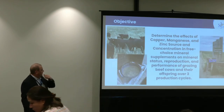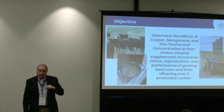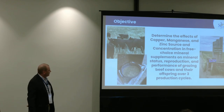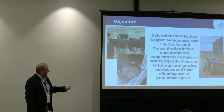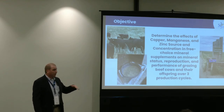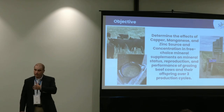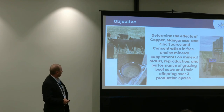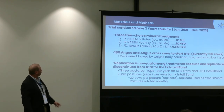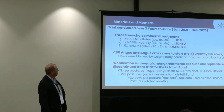So that's why the objective of this study was to determine the effects of copper, manganese, and zinc source and concentration in free choice mineral supplements. We looked at mineral status, reproduction, and performance of those cows and their offspring up through weaning in this particular data set. And we did that over 3 production cycles, so this is a 3-year summary of those production cycles. A trial again conducted over 3 years. It was started January of '21 and will go through December '23.